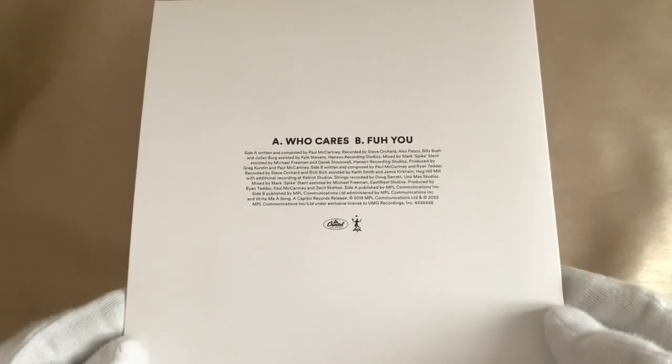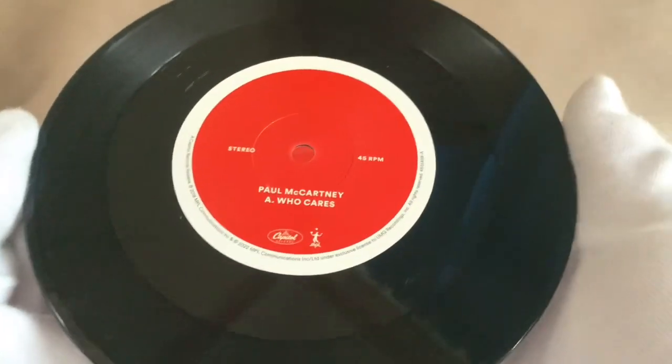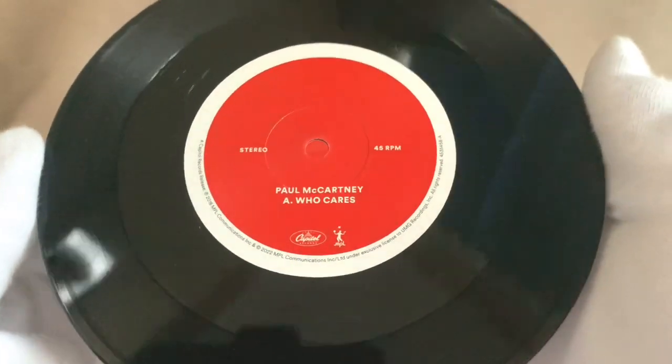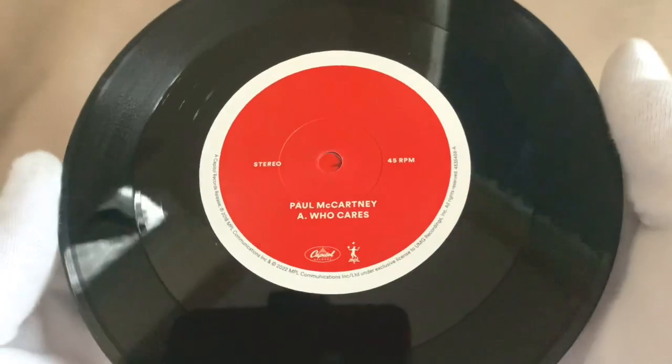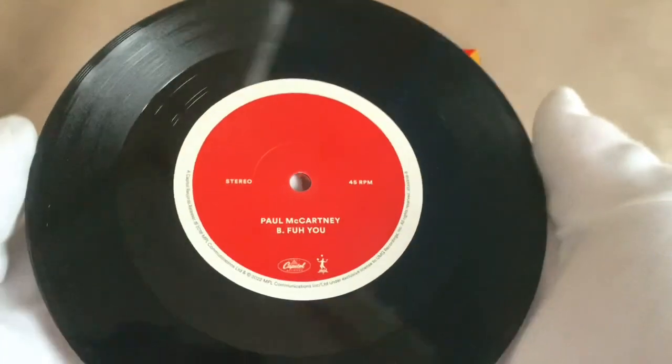A-side there, Who Cares and For You on the B-side. Take a look at the single then. There's the A-side, Who Cares, love that song, great song. Both from Egypt Station of course. And once again the B-side, For You.